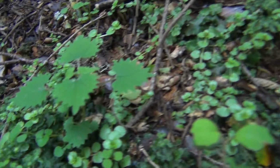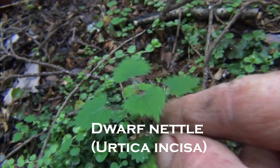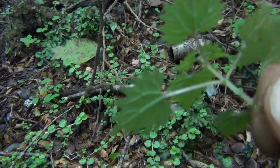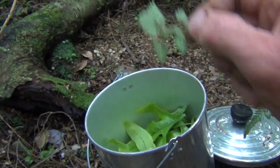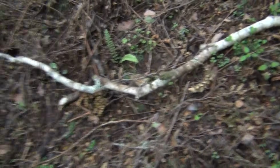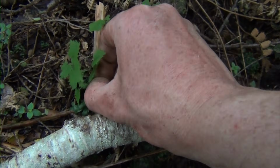I just noticed there's a bit of dwarf nettle down here. So that's alright to eat as long as you boil it up, and that'll get rid of the stings on it. See the stings on there, they're not as bad as the old onga onga, that's for sure. That's our native tree nettle, but this stuff's a bit tamer. I'll chuck it in there and we'll just cook that stuff together. There's a wee bit of it around, not a heap, but it is quite early in spring, so there's not like a heap of growth around, unfortunately.